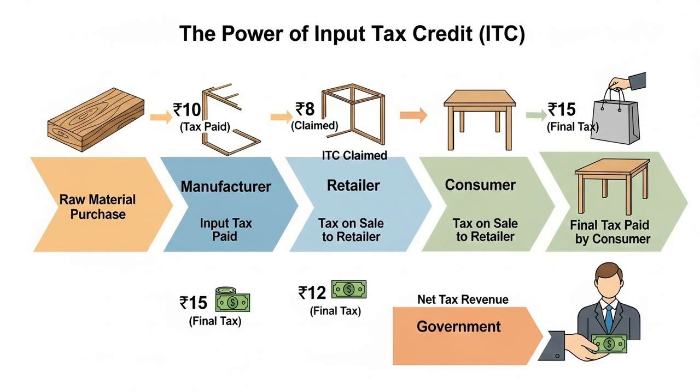They bought the table for $250, paying $25 in GST. They add their own value, let's say $50 for marketing and showroom space, and sell it to you, the final customer, for $300 plus $30 in GST. The retailer claims a credit for the $25 they paid and remits only $5 to the government. In the end, you, the consumer, have paid a total of $30 in tax, which is exactly 10% of the final $300 price. The government has collected $30 in total, piece by piece, from the manufacturer and the retailer.